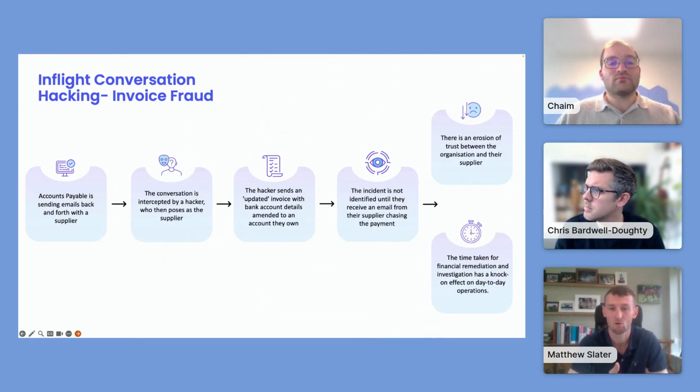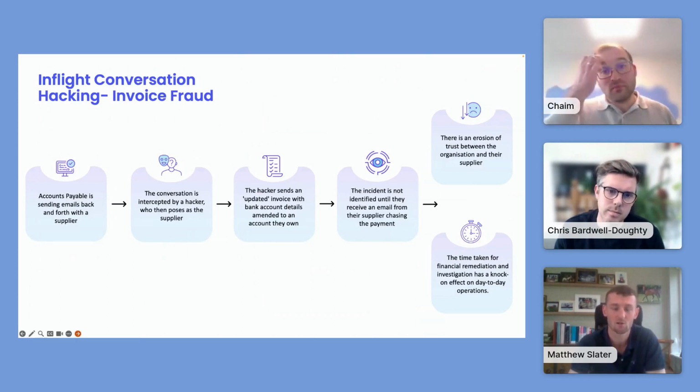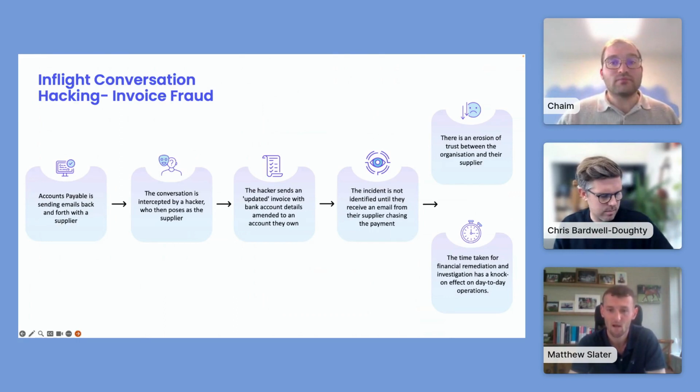Firstly, the financial loss, which we spoke about earlier. You can't be confident of recouping these payments back. The second one is an erosion of trust between the supplier and the organization. So again, reputational damage increases. And then finally, the time taken for financial remediation and investigation into what went wrong can also be costly.